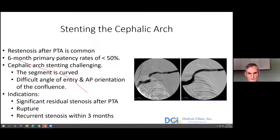We will typically use a covered stent in this situation, which is usually a Viabahn stent, which is a nitinol stent lined with Gore-Tex fabric. This is a difficult area to stent because it's a curved segment, first of all. It's not a straightforward area where you can put a stent. And there's often a difficult angle of entry here between the cephalic arch and the axillary vein. And often when you put a wire across, it has the effect of straightening this out, so you're not really too clear where the axillary vein begins and ends. We usually use a covered stent in this situation.